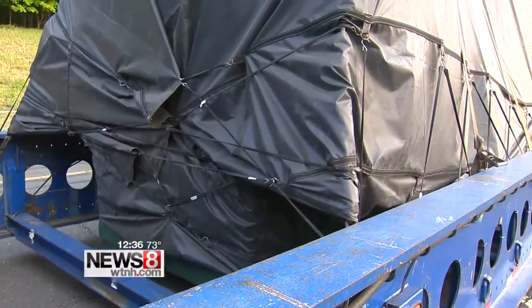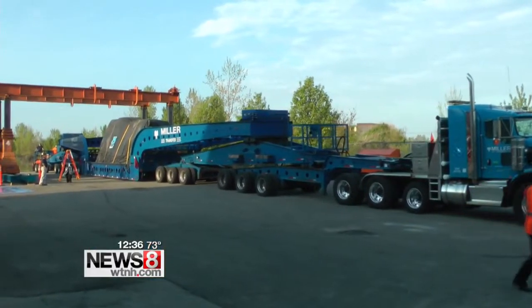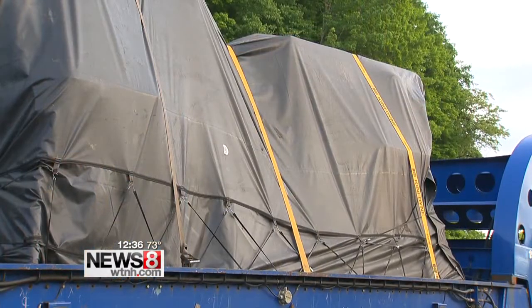Just getting it to the Middletown Pratt & Whitney plant took one of the biggest trucks you'll ever see. What I know about the truck is it's a 19-axle, 200-foot-long monster. The monster left Indiana 3 weeks ago. That's where Manufacturing Technologies built what's under that tarp, the world's largest linear friction welder. And it's like taking two pieces of metal, rubbing them together and pushing them together until they bond.